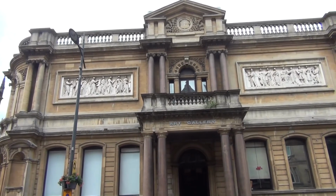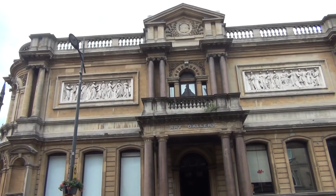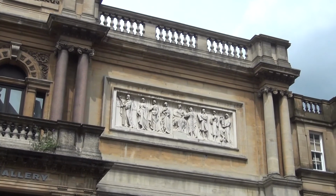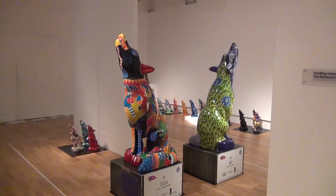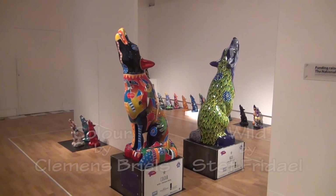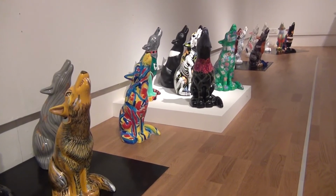The Art Gallery, opened in 1884. Philip Horseman, a local builder, funded most of the construction costs. 2 wolves are on display, together with a pack of mini wolves decorated by local schools.